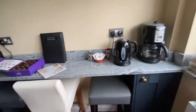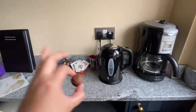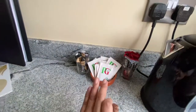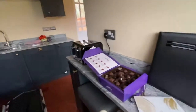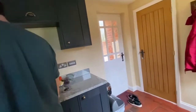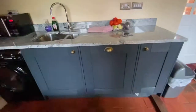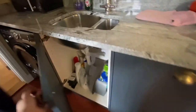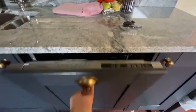Yummy. So this is for making tea and coffee, and they gave us some free tea and coffee and sugar, but we already bought one. And this is part of the kitchen as well. This drawer is just for the cleaning stuff. We got our washing machine, microwave, and we got a dishwasher.